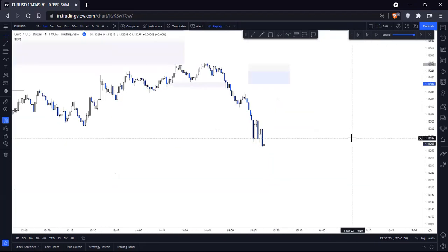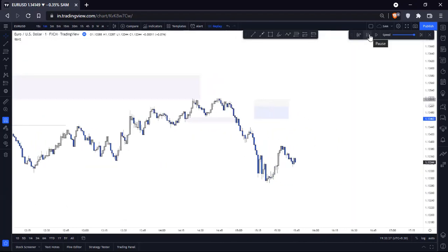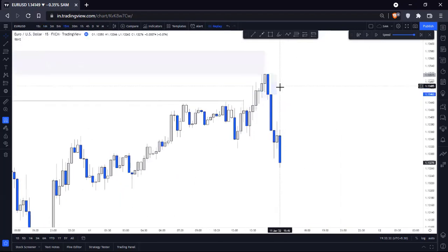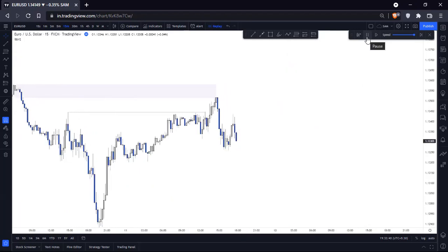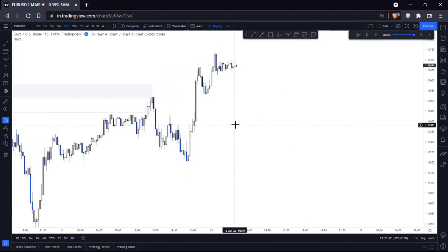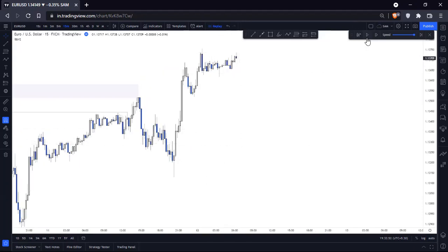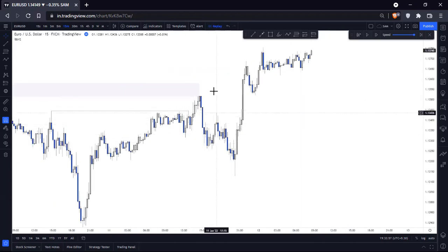It didn't really tap our order. Let's see. I'm gonna move to the 15. We missed the entry, no problem. This session is gone now, so we will move to the next day. Next day we didn't get any trade, so no trade for us as we are session traders. So volume did come but didn't really give us the entry.